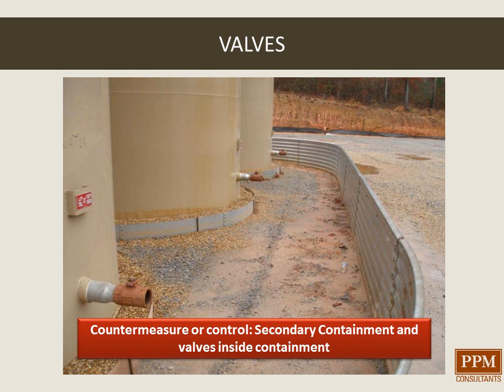The valves on your above ground storage tanks need to be inside the secondary containment. You certainly don't need to have a secondary containment and have your valves for your tanks outside the containment. They need to be inside.